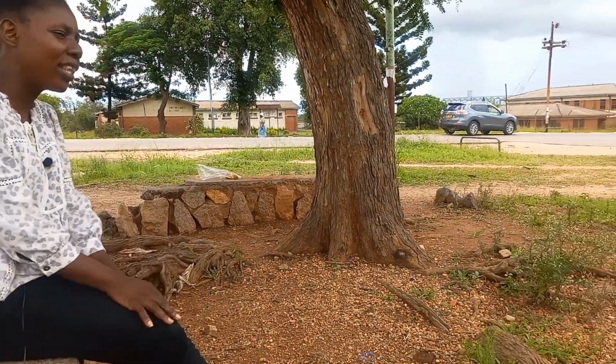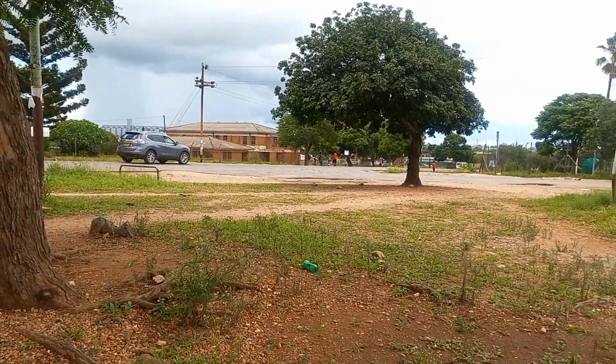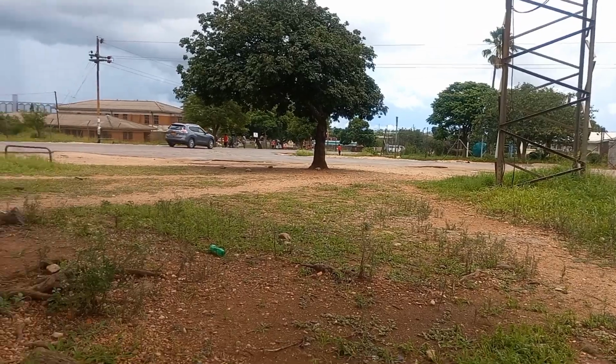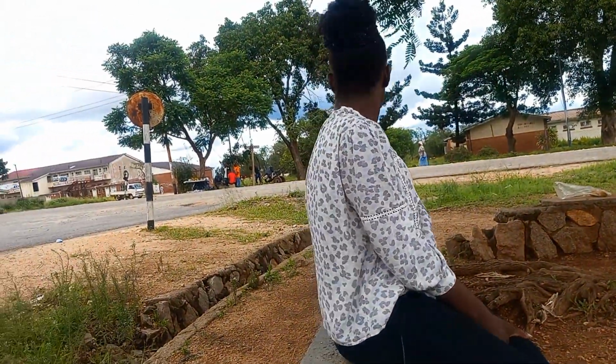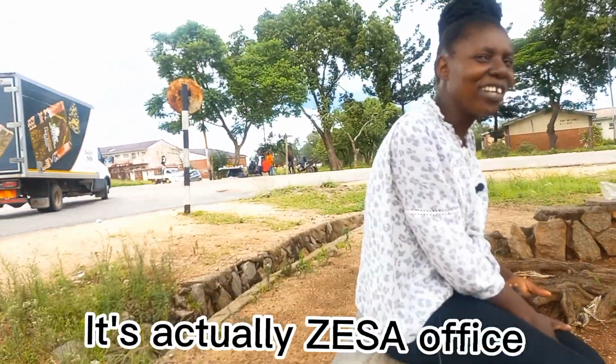Entertaining and beautiful. Imagine here with the flowers and the green grass. It would have been so beautiful. And on the other side, there's the shopping mall. That's something that I forgot to talk about. Yes, you can see there's the shopping mall and the post office. Oh, how could I forget the post office?